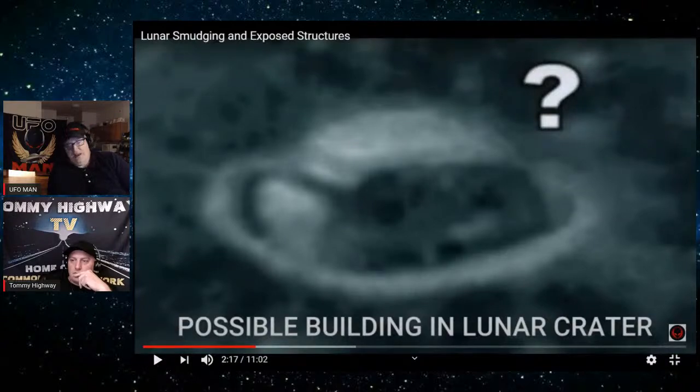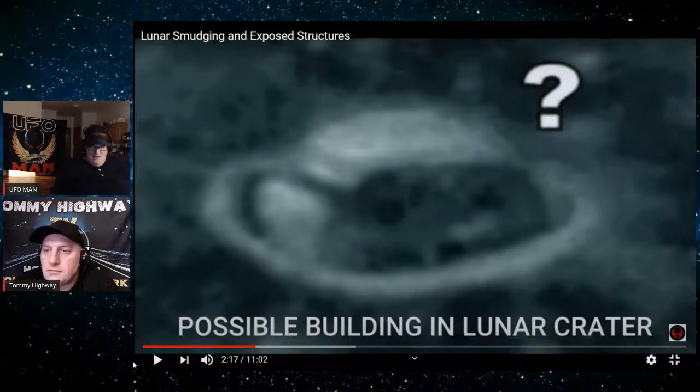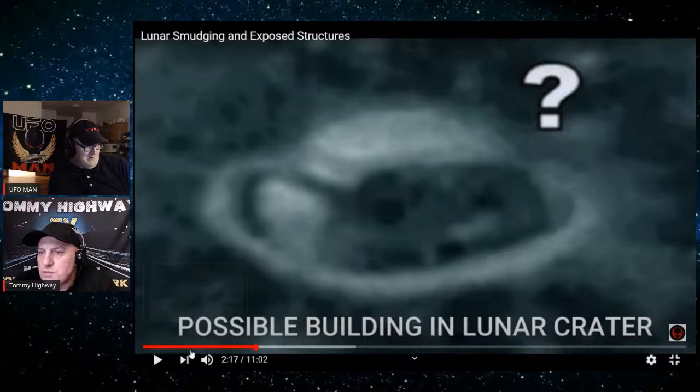Here's a possible building in a lunar crater. To me, I have to honestly say it looks like a trailer. That's what it looks like to me, like a camper, you know? Thomas, we're not sure exactly what they blew up. They didn't get real specific about the targeting on that, but we just know that it was an event that happened, and it was just odd that they did that, I think.